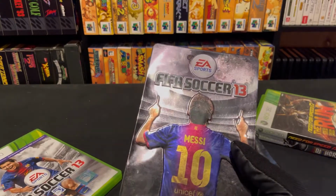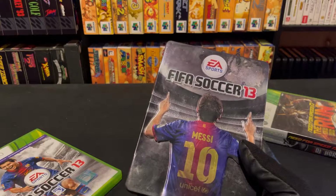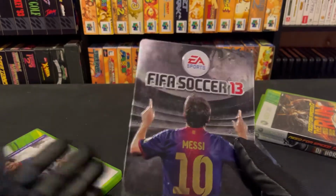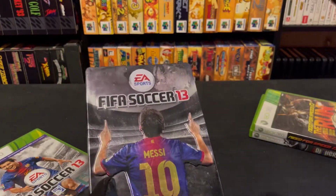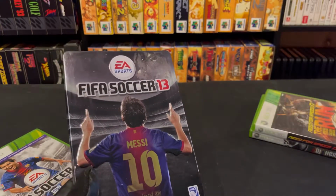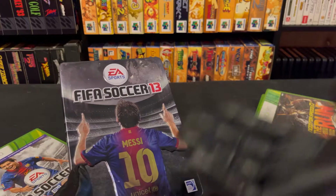And Call of Duty just feels more like a big game release, whereas FIFA Soccer, Madden, especially nowadays, they just kind of feel like reskins, like they're just updates with new rosters, the current roster that's gone on, and that's it.